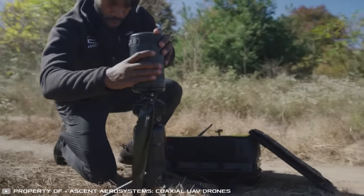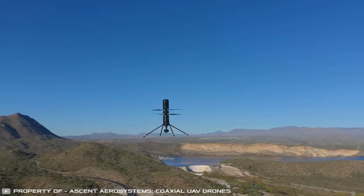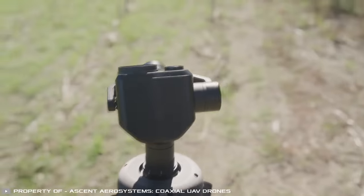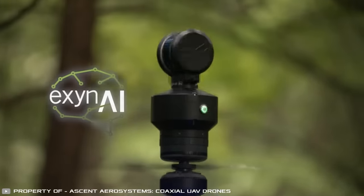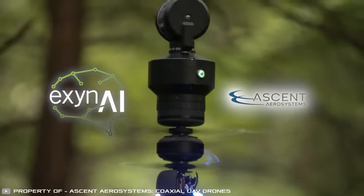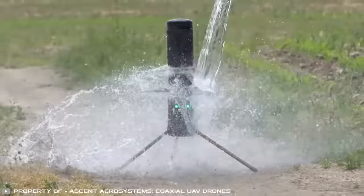The drone can carry up to 10 pounds of payload and reach speeds of up to 60 miles per hour. The modularity of the drone allows for the installation of additional batteries, cameras, sensors, and other useful devices. This makes it a highly convenient and reliable tool for various tasks and services.